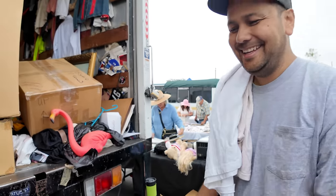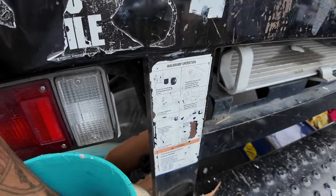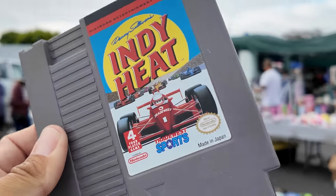Wow. Let's see what they are. Get ready to get reamed. Oh, no. Get ready to get reamed is the story of Dusty. We got Wizardry, Danny Sullivan's Indy Heat, we got Link, and we got James Pond Jr.